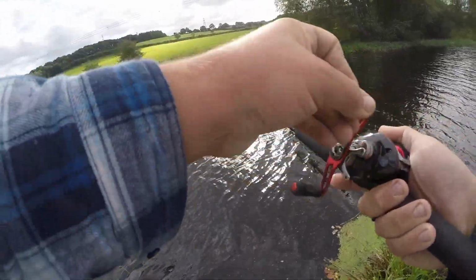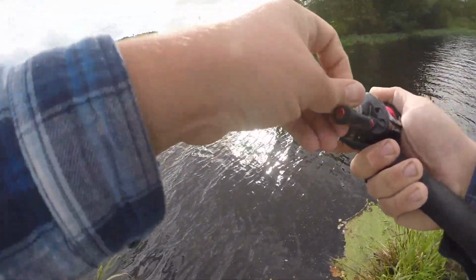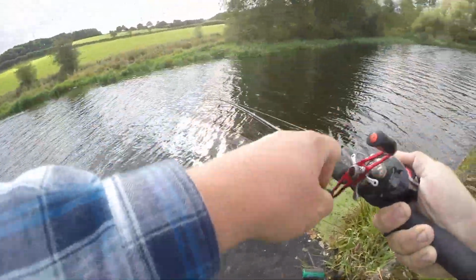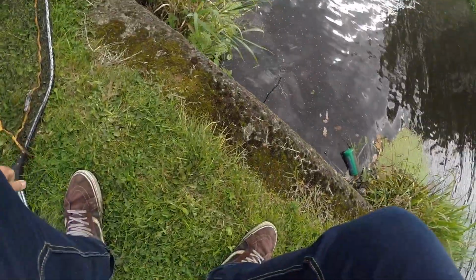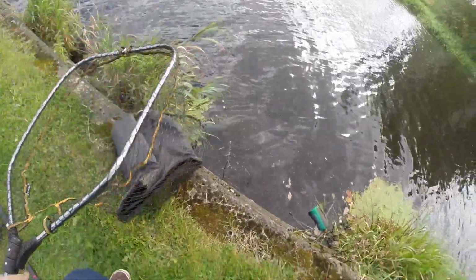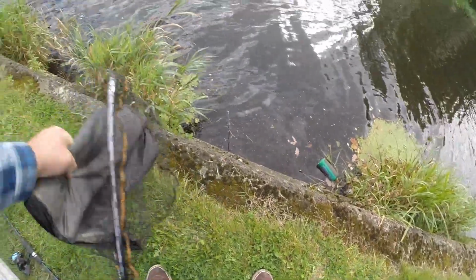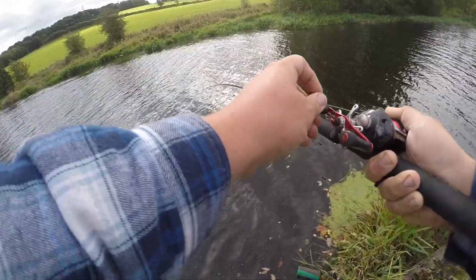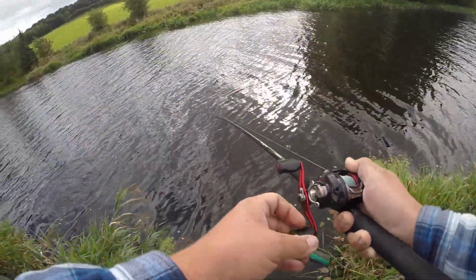There we go. Hooked up finally. There's another pike. Just a little one, but yeah. Finally hooked up after missing a few. Same peg as well. Missed two in this peg. I've just hooked up. So yeah, that's alright. Feels like a little jack. It's not too bad. A bit bigger than the first one, I think.